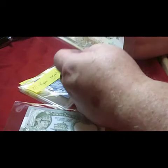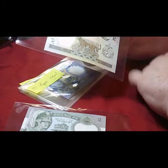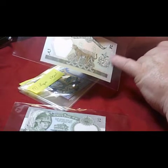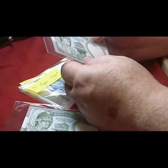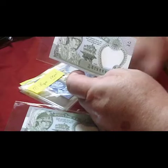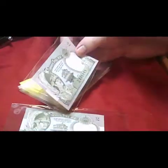On the reverse of the note is a leopard, known as a spotted leopard. And on the far side here is the crown, the national crest. The 2 rupees, the two in Arabic and in normal Western script. This is a 2 rupee one. It's one of the nicer notes, I think.